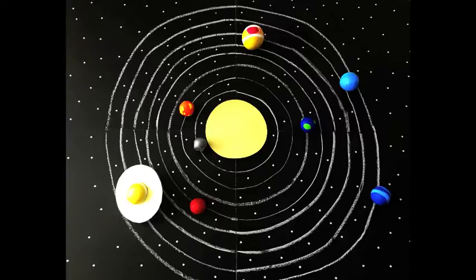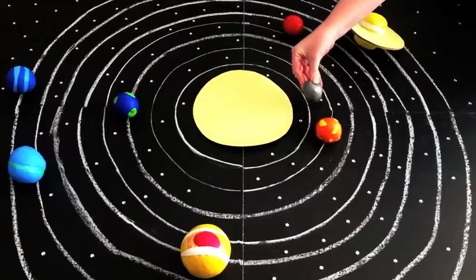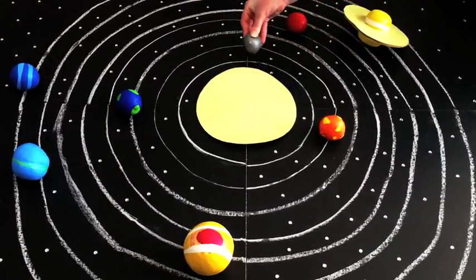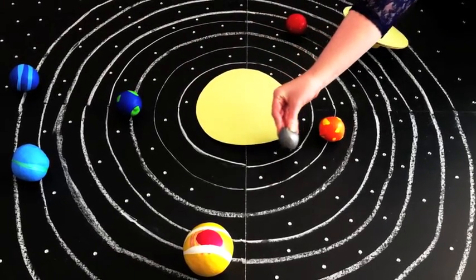All of the planets revolve around the sun. Each planet has its own orbit and moves at its own speed, so the time it takes for each planet to complete one revolution is different. Mercury. Mercury is the closest planet to the sun, and its orbit around the sun takes 88 days.